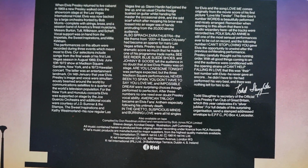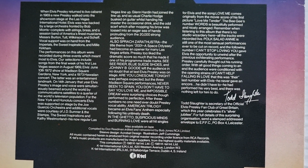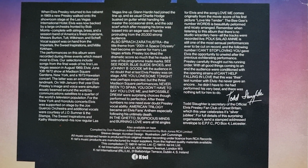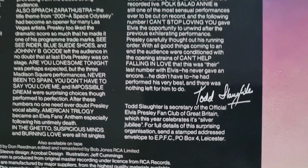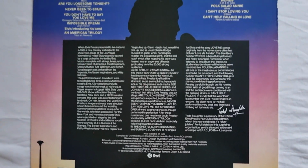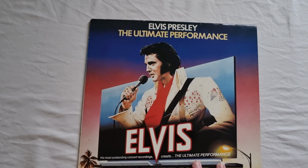And I'm just going to show you the writing from Todd Slaughter about the songs. So that gives you an opportunity to pause the video while you're watching it to read that. And some great information there about the songs that are included in this vinyl. So again, from Todd Slaughter, who was the president and still is the president of the Elvis Presley Fan Club of Great Britain. I will now show you the vinyl that comes inside.